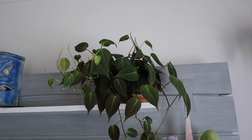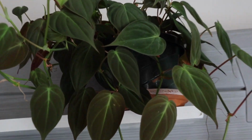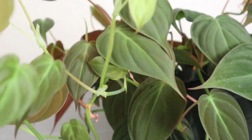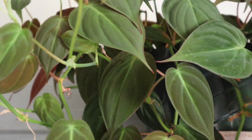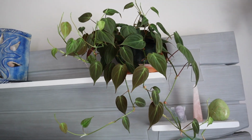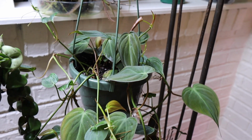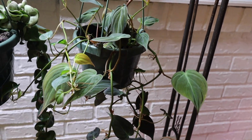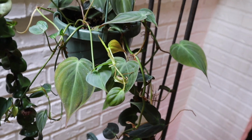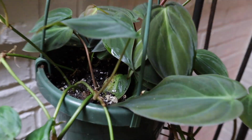So funny enough, I actually got another Micans about 2 weeks before this that was not as beautiful as the one I got at EFG. Let's just say that. So let's do a comparison. I'll go ahead and show you the other one that I got 2 weeks prior to getting this one, and you can just tell, I mean, I know I purchased them during the winter, but you can just tell that obviously these plants came from 2 very different suppliers, and I'll just leave it at that.